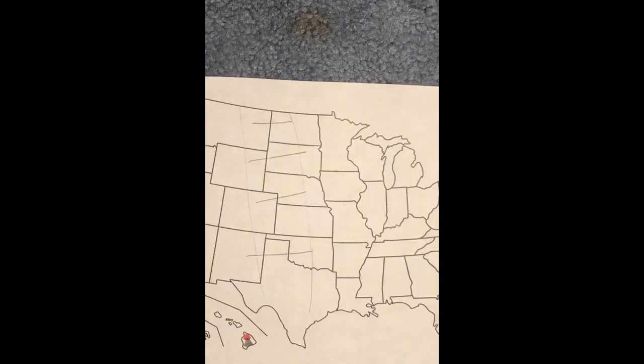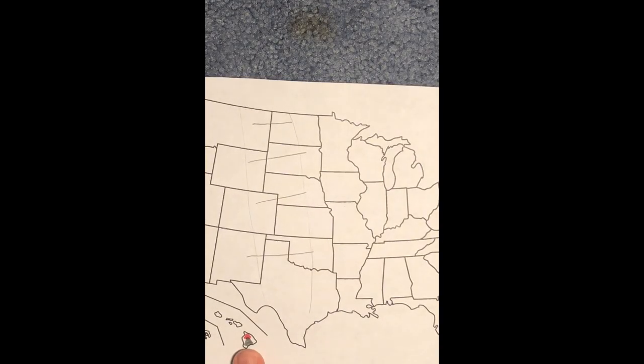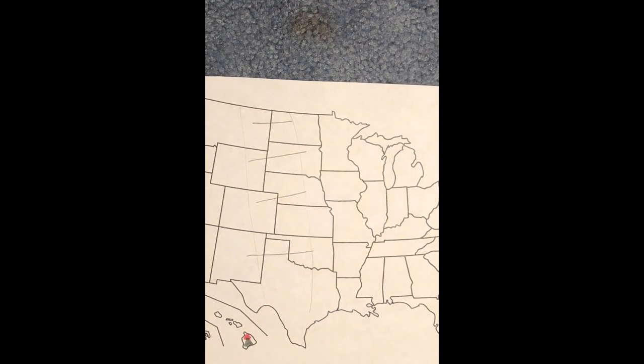I'll zoom down. That is what we're going to say is our largest volcano in the United States. So you can go ahead and do that. And then we are going to move on to the tallest mountains in the United States, which is in Alaska. So I'm going to zoom back out.